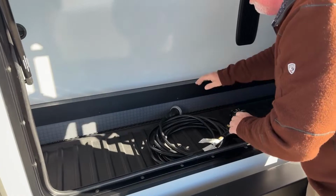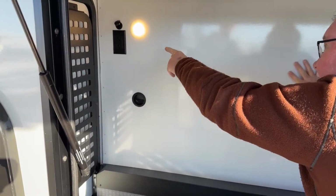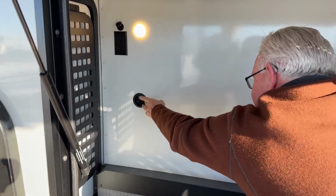And then also right over here, I want to point out again, we've got a light here, a 110 outlet, 12-volt outlet, and again, one of those adjustable heat ports if for some reason you want to keep this compartment heated.